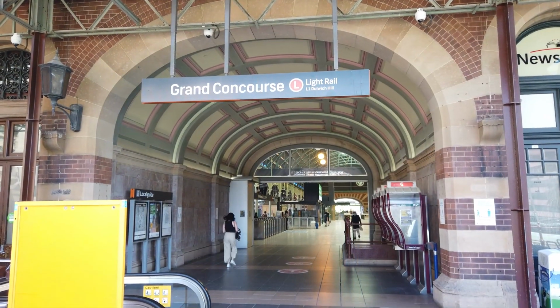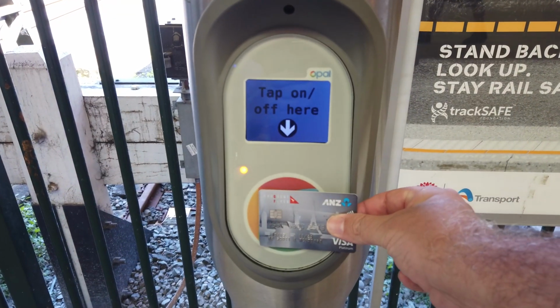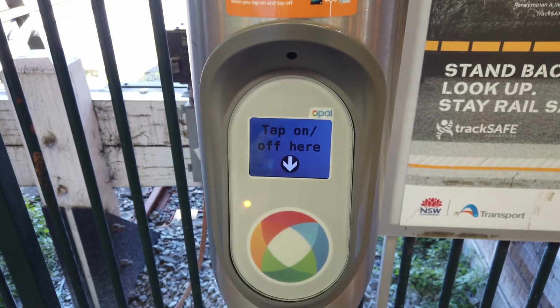There is no need to buy a ticket in advance. Just turn up to the station and you tap on before you board using an Opal transport card, or you can use your credit or debit card.